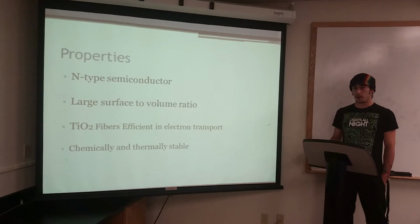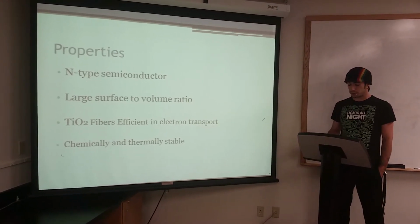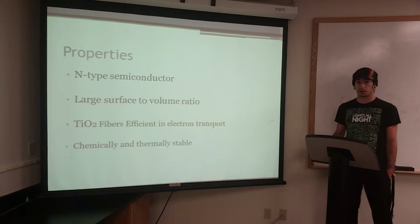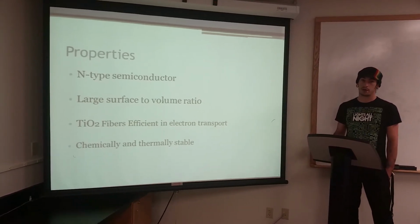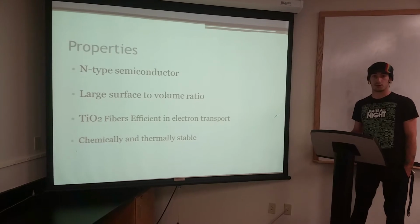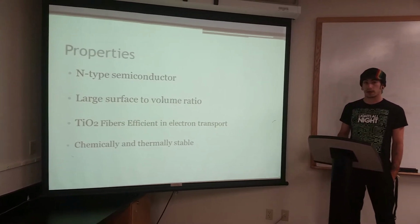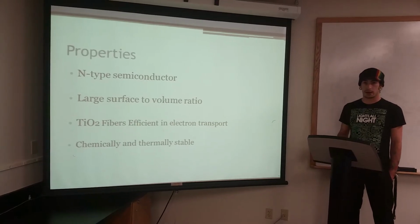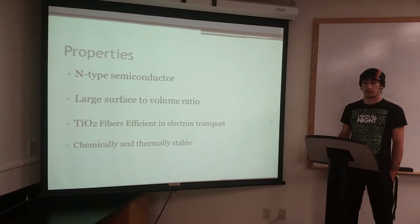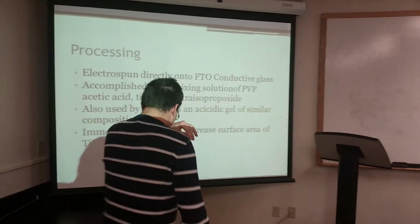The titanium oxide fibers are very efficient in transporting electrons. Their electron transport is very efficient compared to a lot of older solar cells, but they only capture a smaller percentage of the light to actually convert it to electricity. And this makes them very efficient at what they do, but they still don't perform as high as some of the conventional solar cells already. And some of these properties also add to how it is very chemically stable and thermally stable. It doesn't break down, it can withstand so far test environments very well and does not instantly fall apart like some types of nano products do.